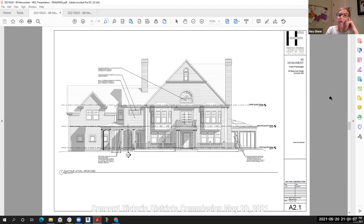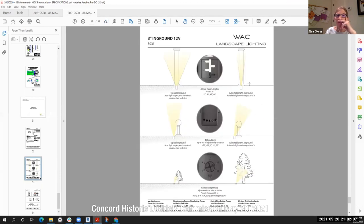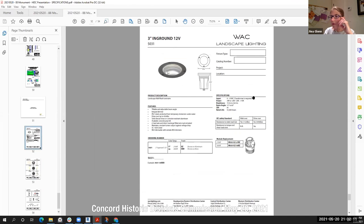Can we please discuss wattage? I may not be in agreement with everybody on this, but in the past we have been really strict with people. And I know this application we just passed tonight, we approved much higher wattage than we have in the past.